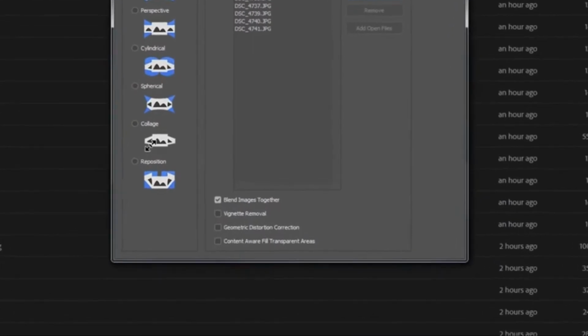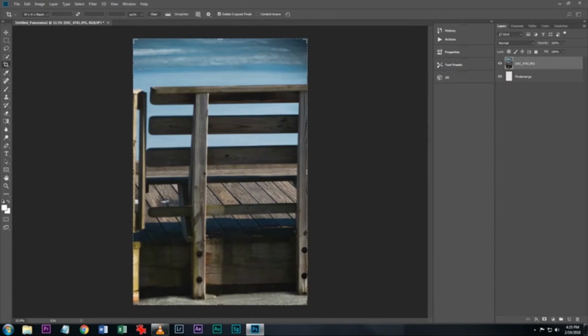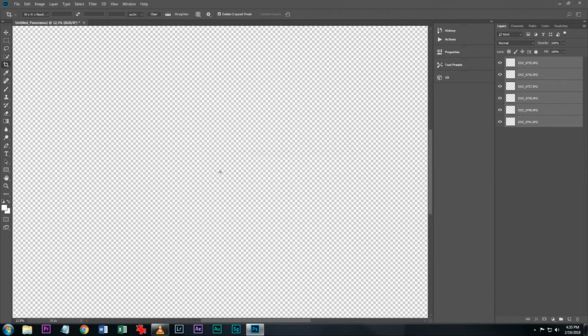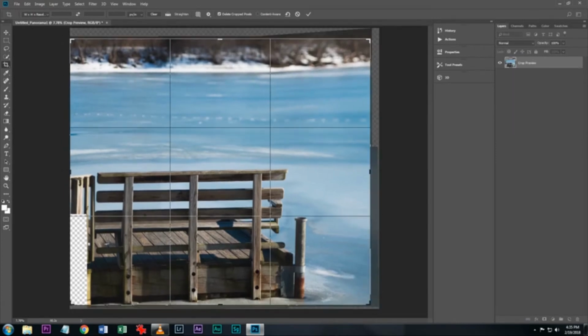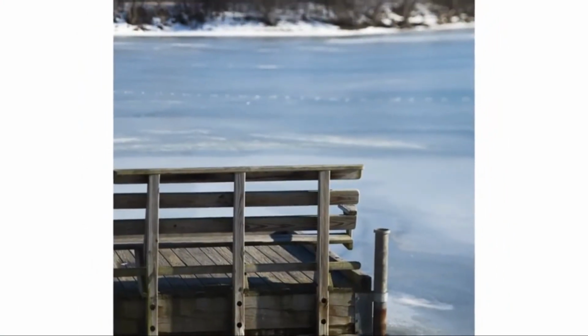Now I have the Blend Images Together box checked, which is essential for good stitching. You may need to use vignette removal or geometric distortion correction in certain situations. Now click OK and let Photoshop work its magic. In just a couple seconds, you'll have a beautiful, super high-resolution image directly from your 4x5 camera and lens. After a bit of cropping and color correction, here's the final result.